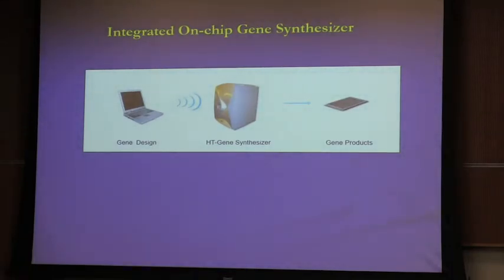So one of the goals for this research is actually to build a machine where you can put in your gene design and push a button and you get a gene product. So that's just like a PCR machine. On your benchtop, you can have your gene design synthesized for you. So that's pretty much the technology development that I'm going to talk about.